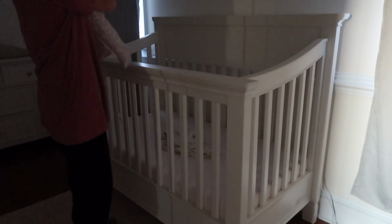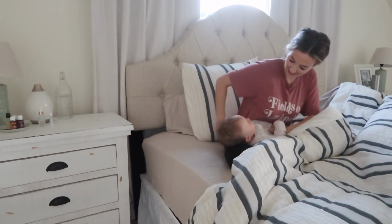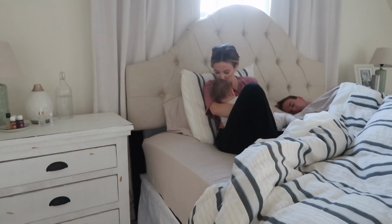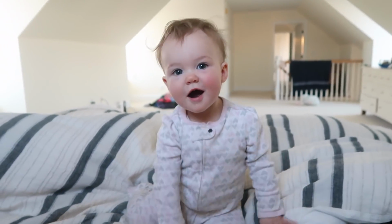So I will grab her, and then I usually head back into our room where I will sit down and settle in for our first nursing session of the day. I am still breastfeeding her, and we just hang out and play with Hayden and talk to her, and she nurses, and it's just such a sweet time.